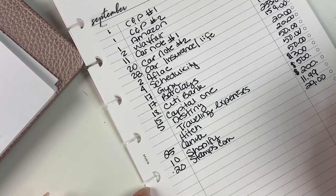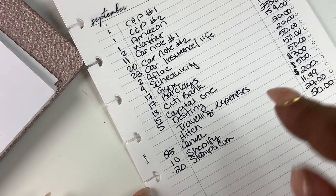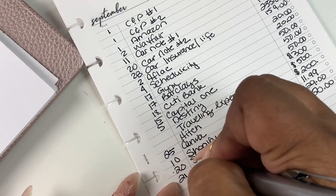And that's supposed to be $17.99. What was that? But I got something for $20. I got a bill for $20. T-Mobile, that's due on the 21st.